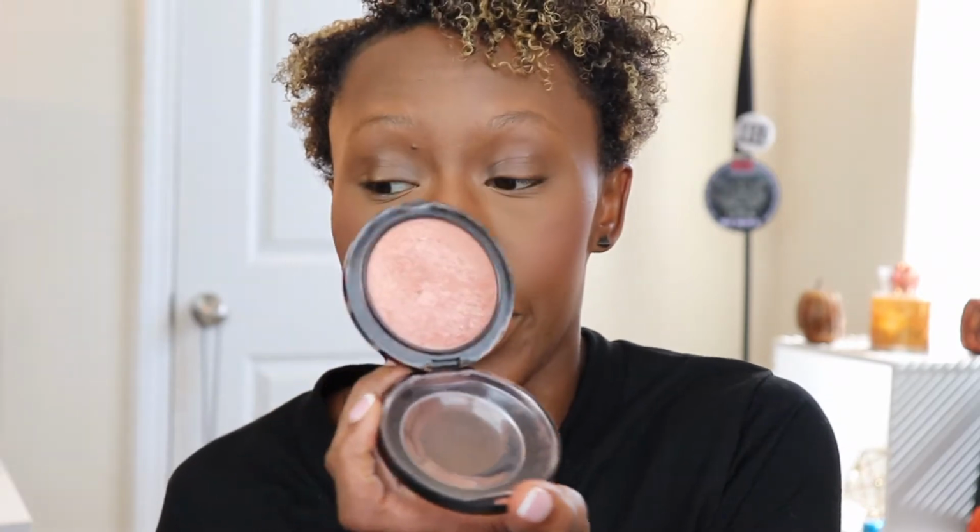And then for highlighter, you guys know I'm not a highlight person. I have been using my Laura Glow powder for, I think we might be going on 2 years now. So I had to go digging and I found this MAC one. This was the MAC Taraji collection, so therefore it's discontinued, and it was called Taraji Glow. I'll just show you what it looks like. And I really did enjoy this highlighter.